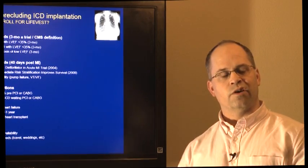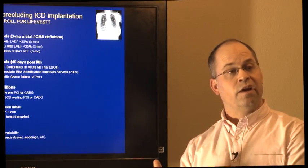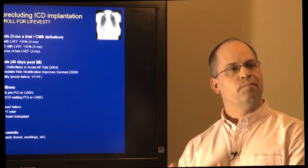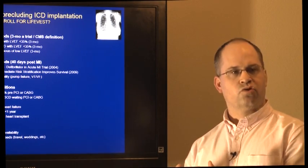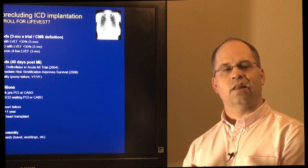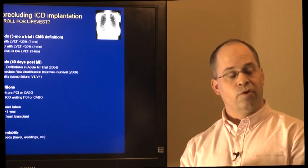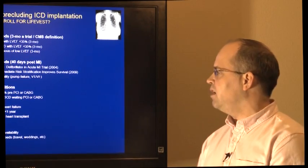So we're left to wonder if there's a subset of patients in that cohort who would have survived, did not have pump failure, and would have survived if you could protect them from just the arrhythmic events. And we'll see that there's truth to that and validity in providing the LifeVest to protect patients in that scenario as well, to help those who will survive to the time when they're eligible for the ICD implant.